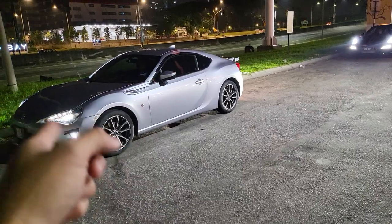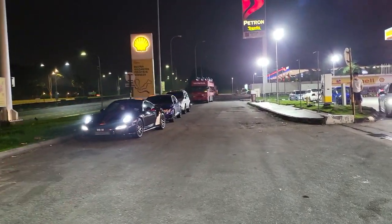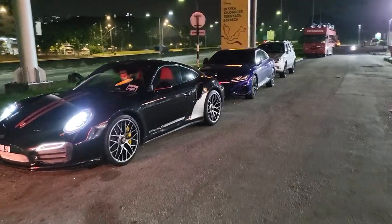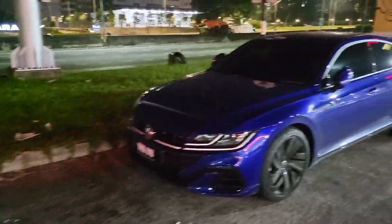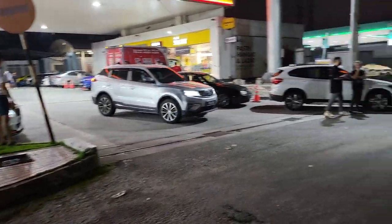That's the 86 facelift. Very nice. There's a 911 Turbo there. That's really nice. And then, lovely, a Turbo S. Beautiful. And that's the Arteon. And let's go in and have a look. See what we have there.